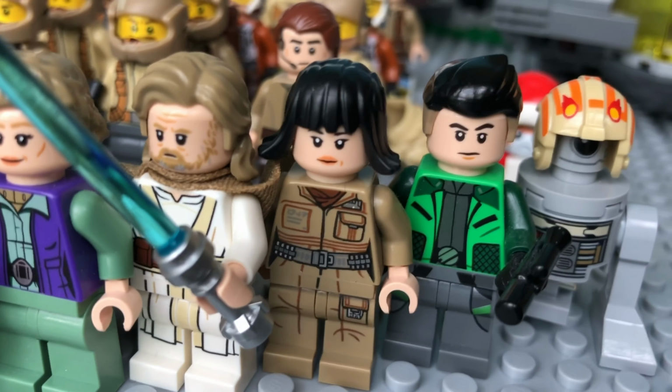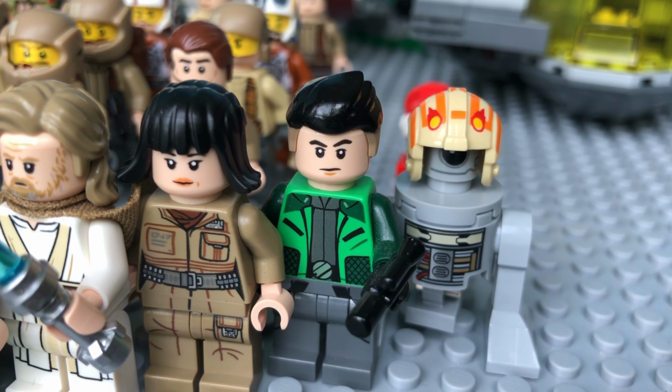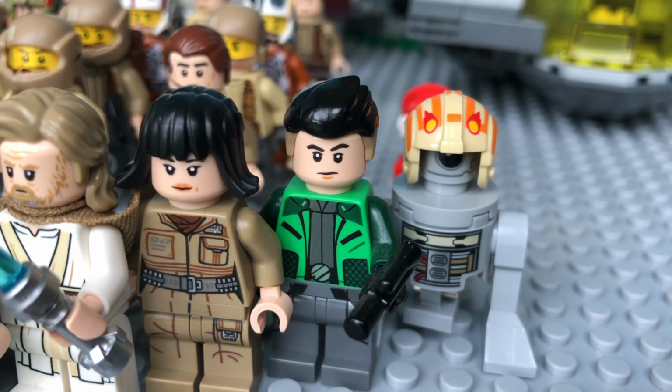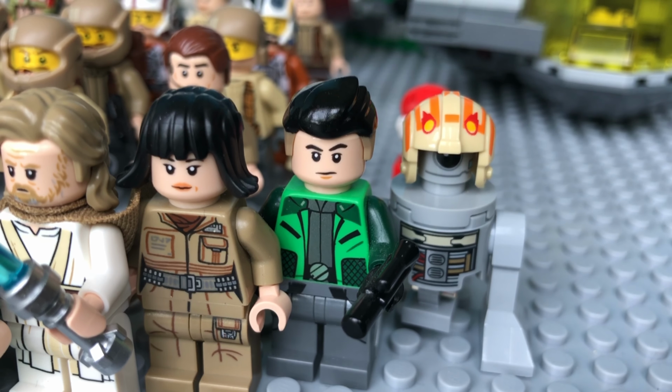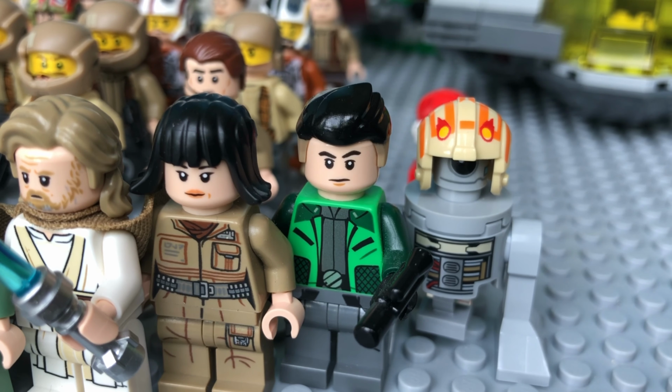Now, looking over here, we have Rose, Kaz, and when I was watching Resistance, I could remember this droid's name, but I can't remember it now. I think it was BB-90. No, it's not BB-90. I don't know, but Bucket. Bucket, there we go. That's the name of that droid, Bucket.